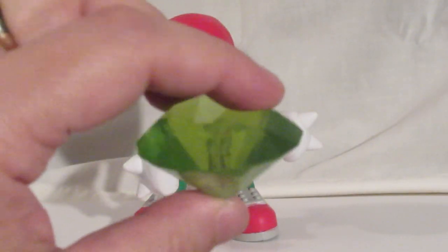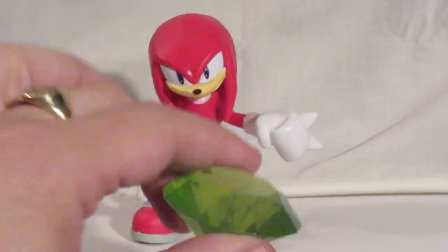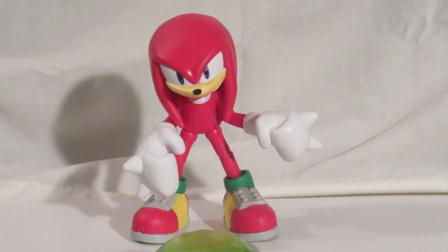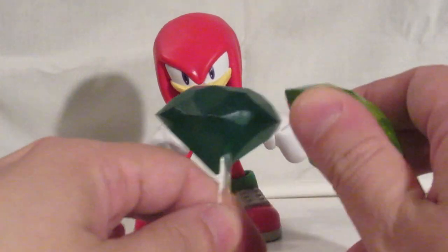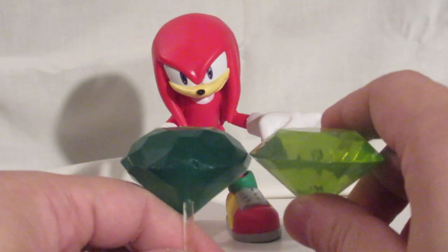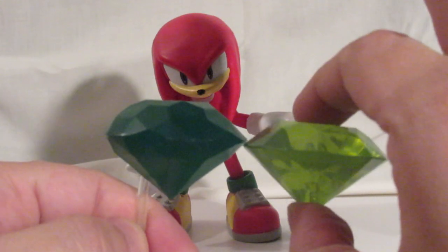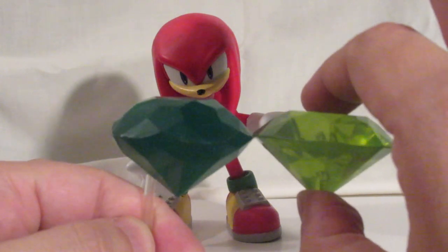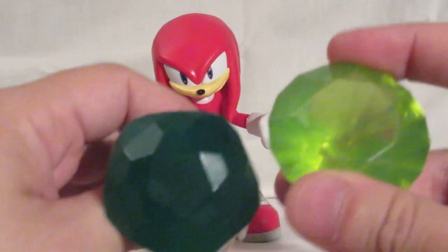This is pretty good, but it just kind of looks like a really big Chaos Emerald. Hold on, I brought this up. This is the Master Emerald that was made by Jakks Pacific, and if you notice, despite being made for a larger scale, the Jazzwares Emerald is actually a little bit bigger. So that's weird. And also the cut's different.